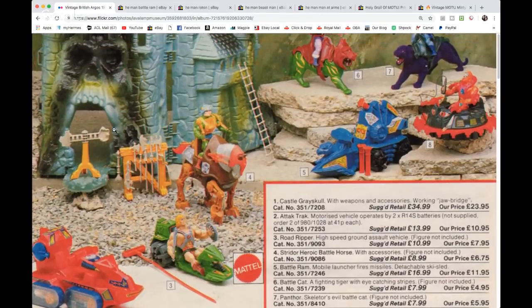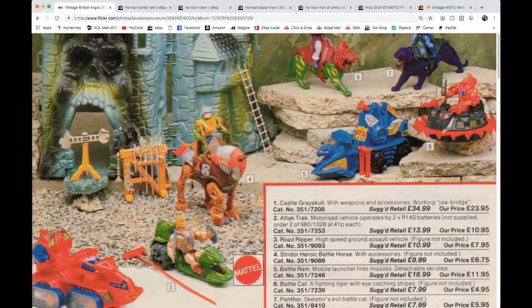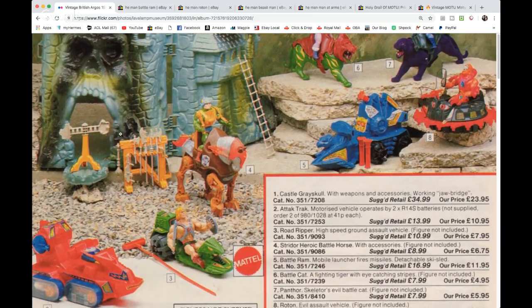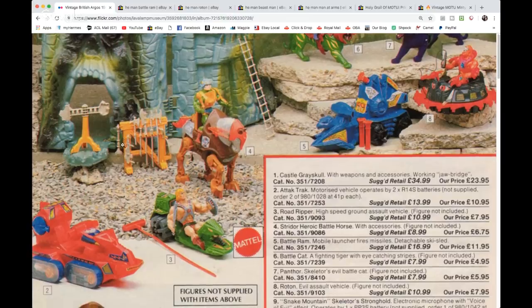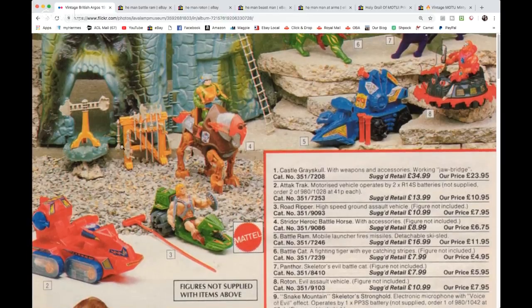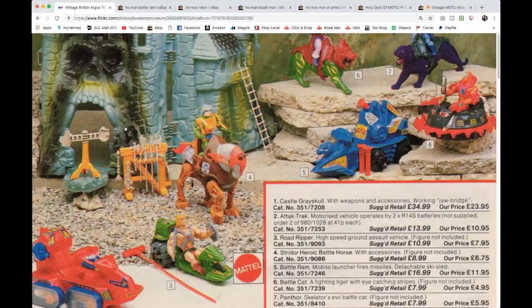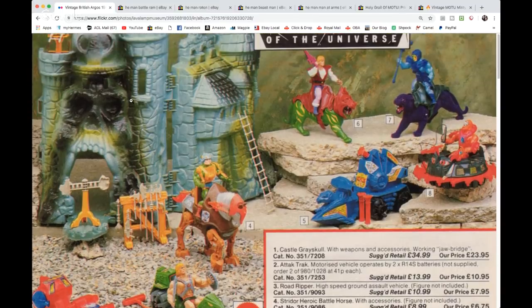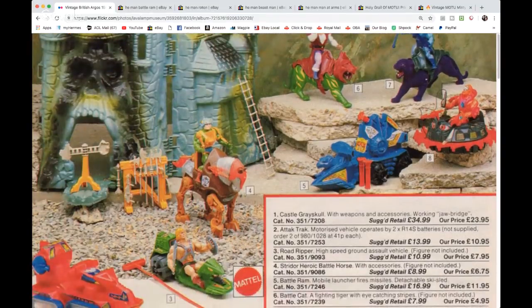So next to the little blue Battle Ram is number 8, which is called Roton, Evil Assault Vehicle. Guess what? Figure not included. Yours for a bargain, $7.95. Right, what have you got to pay for a boxed Roton in today's eBay market? Put your guesses in quick and we'll take a look.